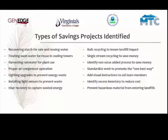Types of savings in our projects that we've identified: recovering starch at a potato chip manufacturer. They were able to resell the starch they recovered and reuse the water for the rinsing process. We find in food manufacturing a lot of opportunities for water savings. One way is to clean the wash water and use it to refill the cooling tower levels, thus saving water that they had to purchase. One plant we worked with was on a well, and water was at a premium, so we recommended harvesting rainwater for a good savings for them.